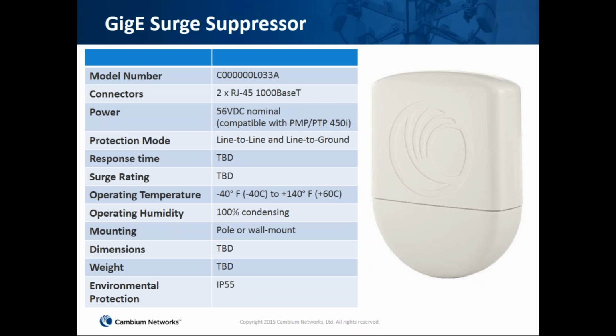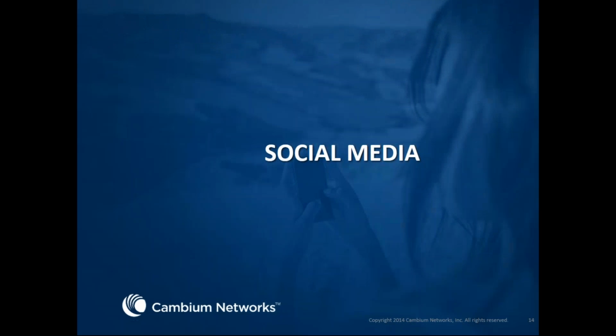Either you can use this for low cost deployment, or you can use the lightning protection unit, which as of today we use with PTP 650. The same lightning protection unit can be used with PTP 450i. Now there is a new AC power injector which is supported by both the products, like PTP 450i as well as PTP 650, which is just released for the AC power source. This is about the product.